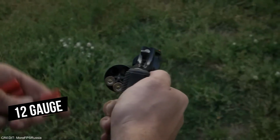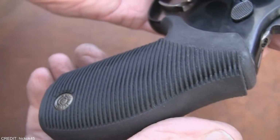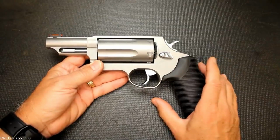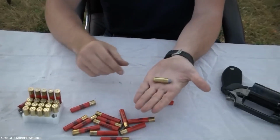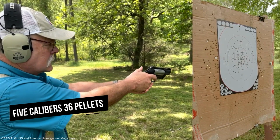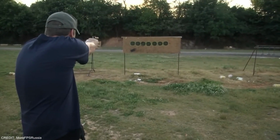A 12 gauge will shower an attacker with 9 or so triple-aught buck pellets, each of which has the power of a 9mm round. This helps you in a fight, but you don't shoot a 12 gauge out of a short barrel, you shoot it out of a long gun. Here, a .410 out of a short barrel results in a maximum of 5 .36 caliber pellets with far less energy than a 9mm round. This does not do a lot of damage.